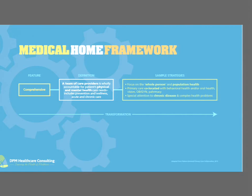And co-locating primary care with behavioral health, mental health services, with oral health services, with OBGYN, which most of us see as primary care for women anyway. But thinking about that sort of one-stop shopping that can happen when we co-locate all those services. And then, of course, with a special attention on chronic disease and management of complex health problems. Because the older that we get and the longer that we live, the more, obviously, chronic disease that we're going to be dealing with. So then the next part of this framework is coordination.